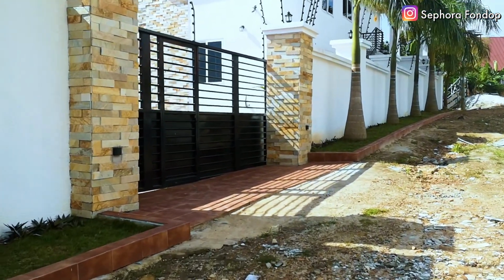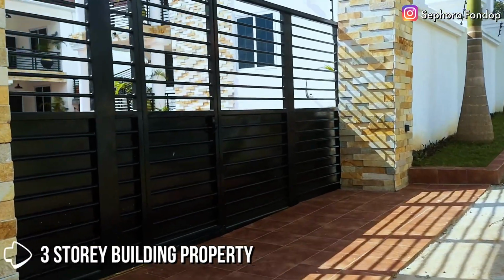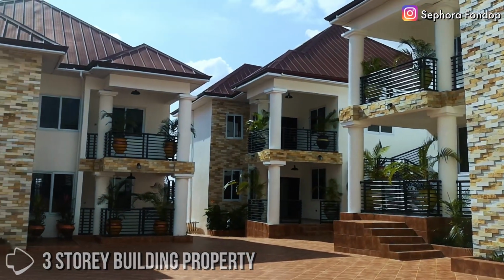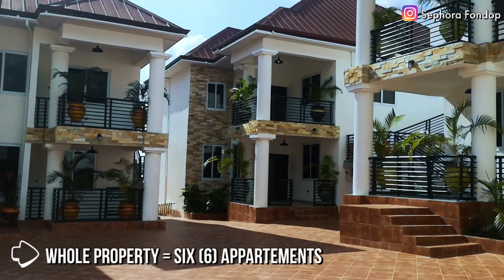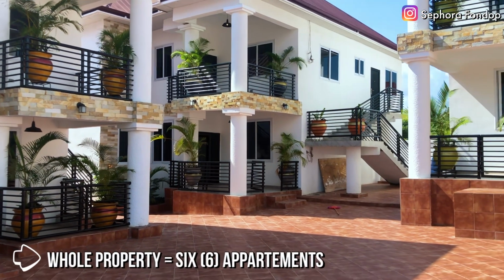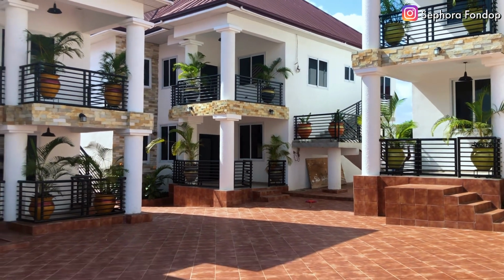We are here at the property, and this property is actually a gated 3-story building house with each building made up of 2 apartments, that is one at the top and one at the bottom. Overall, the property is made up of 6 apartments, all for sale together. That means that it's not the apartment that is for sale, but the 6 apartments of the property for sale.